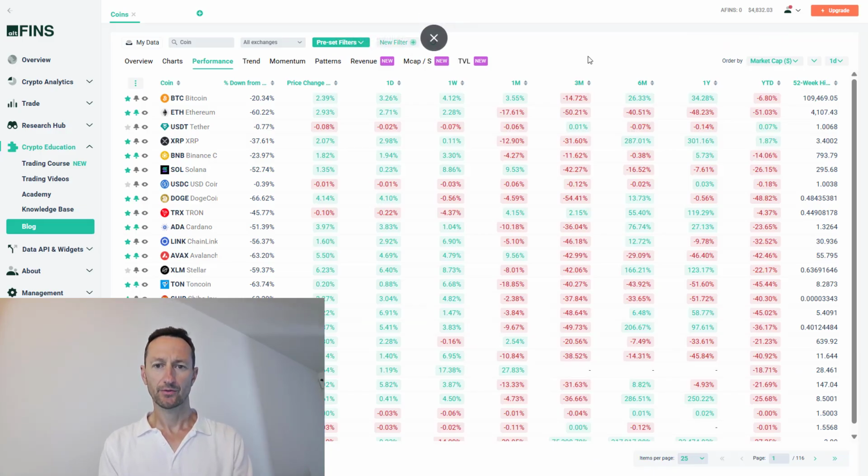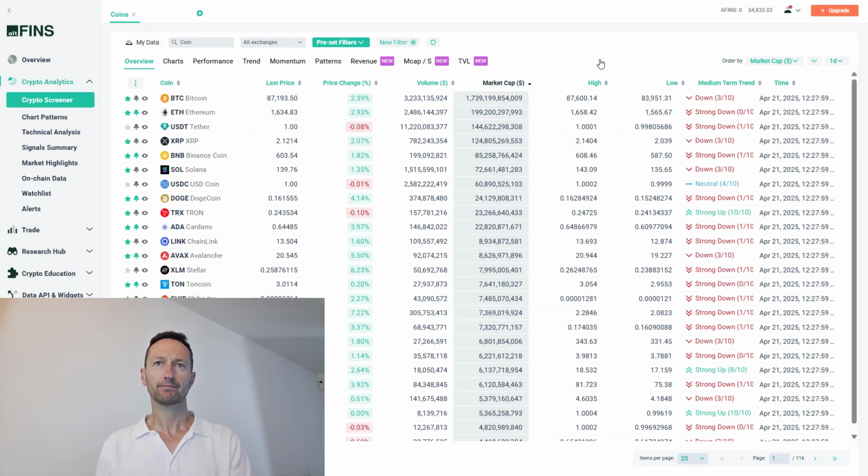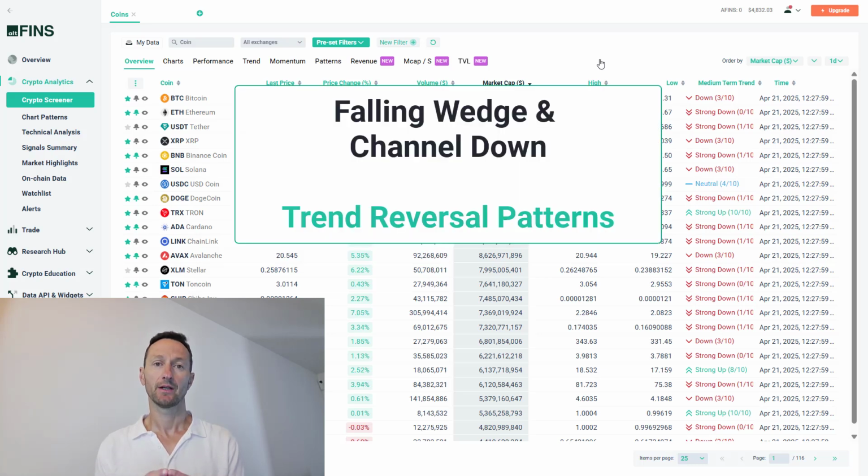But getting back to our analysis, as I mentioned, there are some improvements that we've seen in the performance recently. We've seen some breakouts from falling wedge and channel down patterns. Now, these patterns typically occur in a downtrend, and so they are trend reversal patterns. In other words, when we see a breakout from a falling wedge or a channel down pattern, and we'll take a look at a couple, it's a trend reversal breakout.